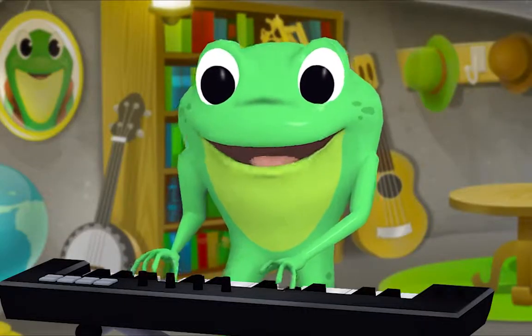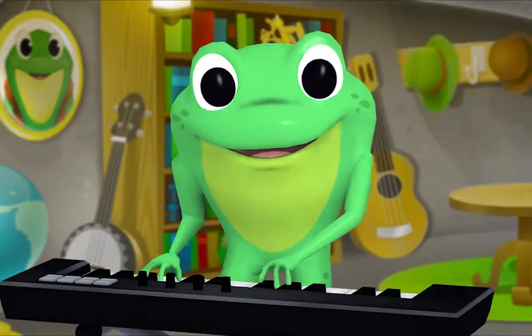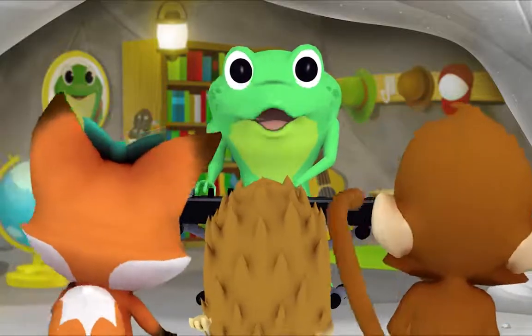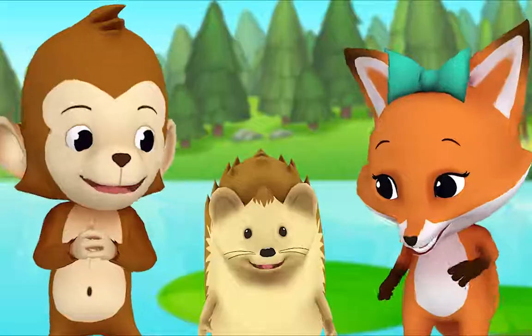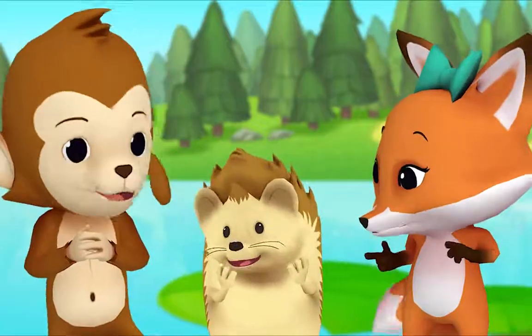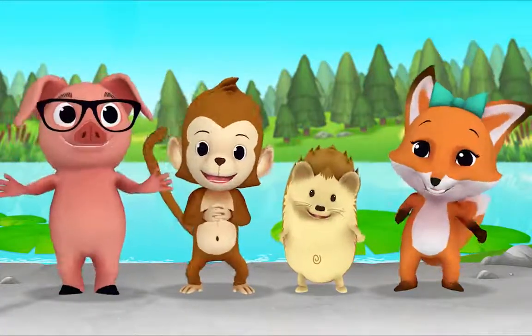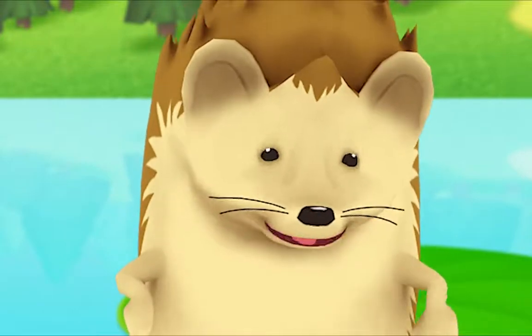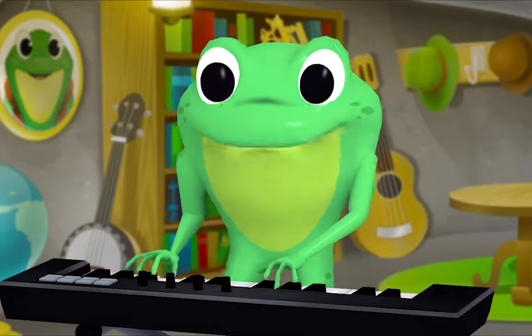Who shall we sing about next? Hedgehog! Splendid! Here we go! Rain, rain, go away. Come again some other day. Hedgehog wants to play. Rain, rain, go away. Now we need to sing about Fox. Yes, we do. Let's sing about Fox.